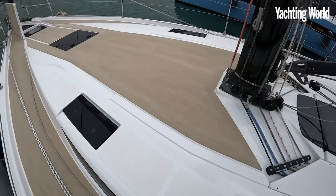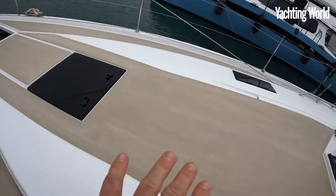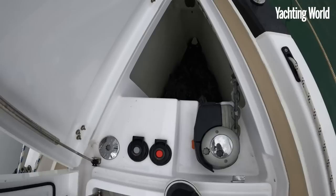You see from here how the coach roof line is taken right forward. I mean, it's nice and sleek, and there's a slight bulwark here as well. But it's flush, and it runs all the way forward to give you all that headroom in the forward cabin. And then you get a good sail locker in here. So you've got a generator in there at the moment, and further forward, the powered windlass on this with controls there, and a good size chain locker.